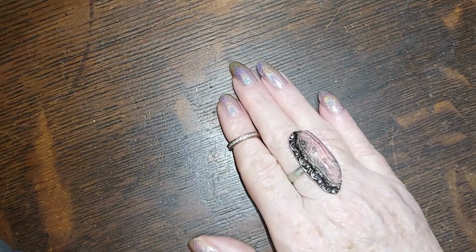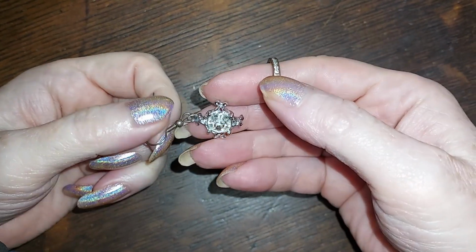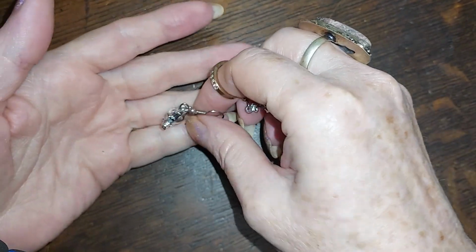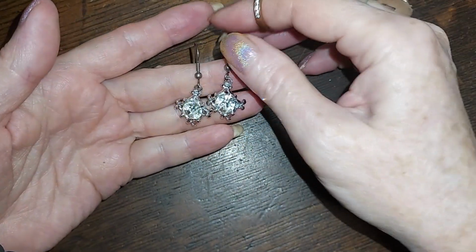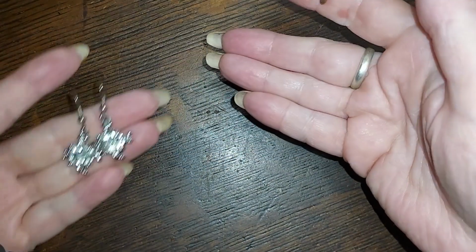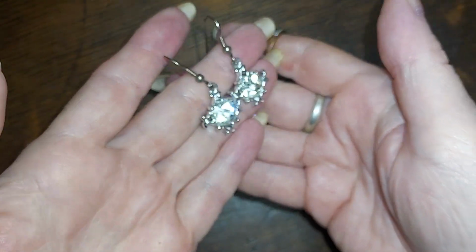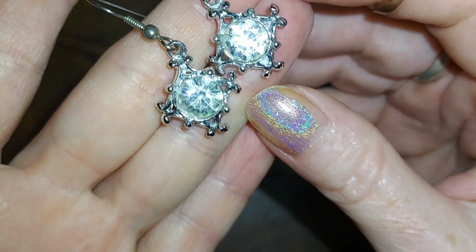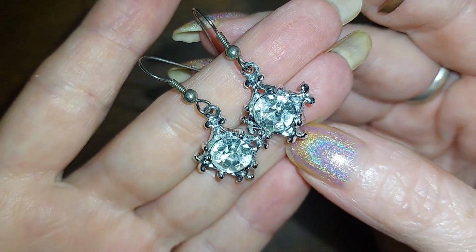All right, everybody off the table. There we go. These are stunners. They are very nice. They look like CZs. Ooh, look at the sparkle. Yep, CZs, with this really neat pattern around them. Pretty, pretty. We'll do those for $5.